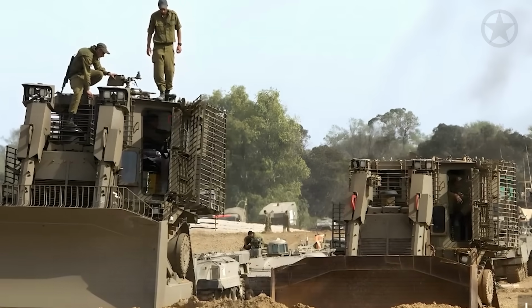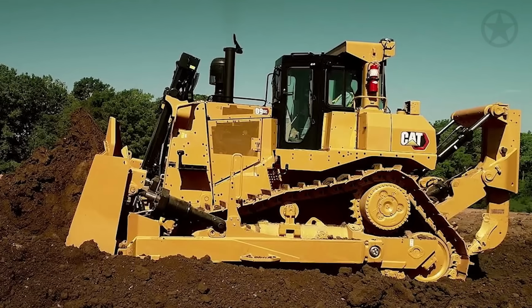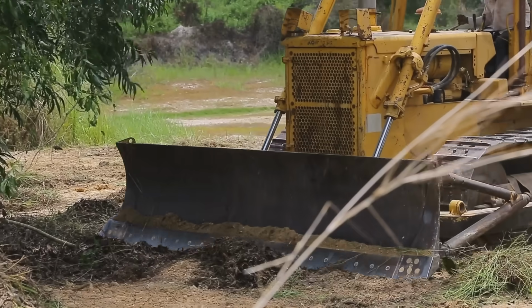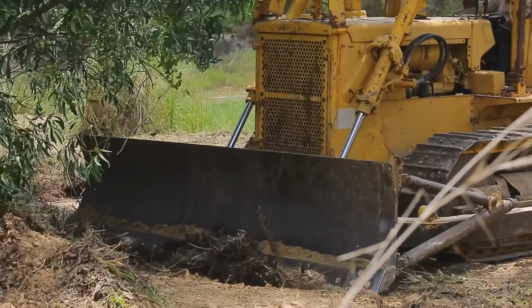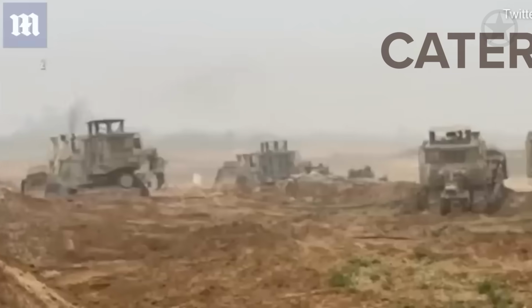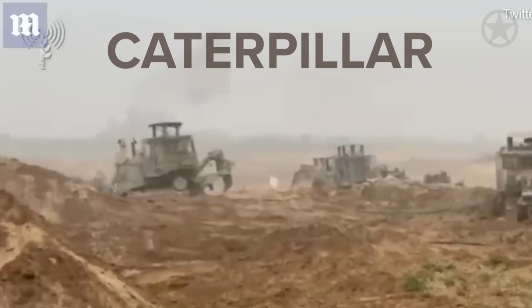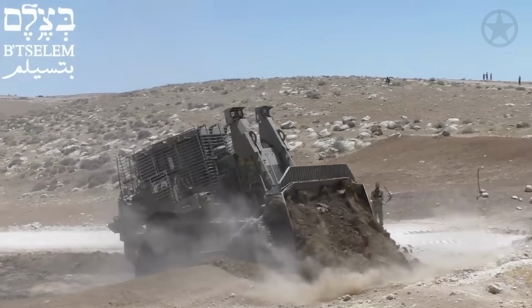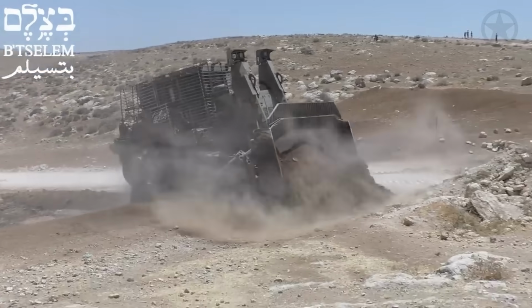The Caterpillar D9 Bulldozer is an absolute beast even before Israel starts adding its own modifications. While exact details of which stock models Israel buys are state secrets, I will infer for the sake of this video that Israel buys D9 bulldozers from Caterpillar with every available bell and whistle on it. With those formalities out of the way, let's dive into some of the basic dimensions of this monster.